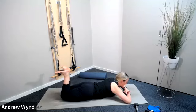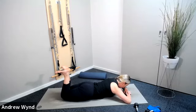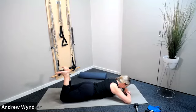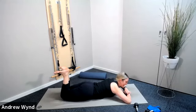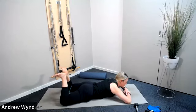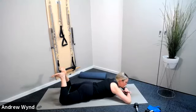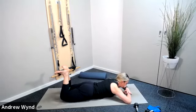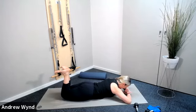Now, of course, as we are free falling, I want you to keep looking down at the earth below you. That's what's going to keep your neck in a really lovely position. And I also want you to feel like you're drawing your tummy muscles up and into your body because there's a big rush of wind and air pressing up into your abdominals. So scoop those abdominals up away from the mat as you're doing this.